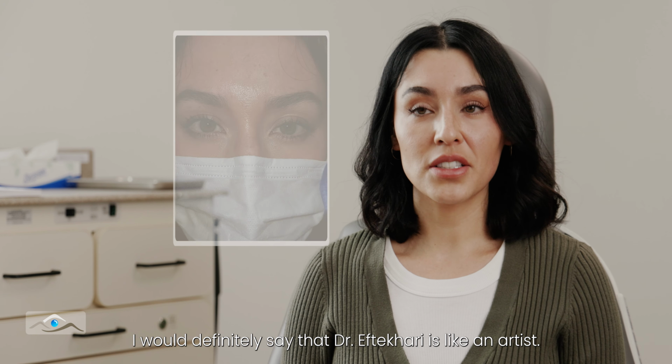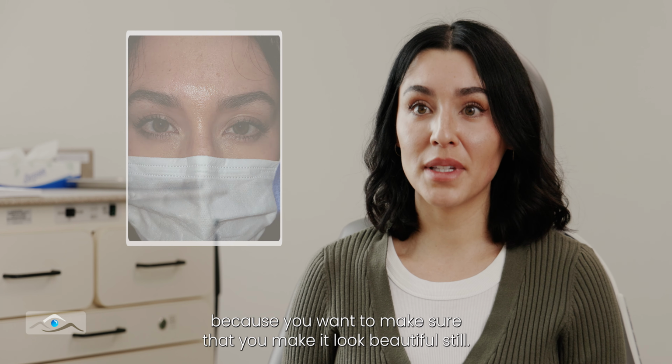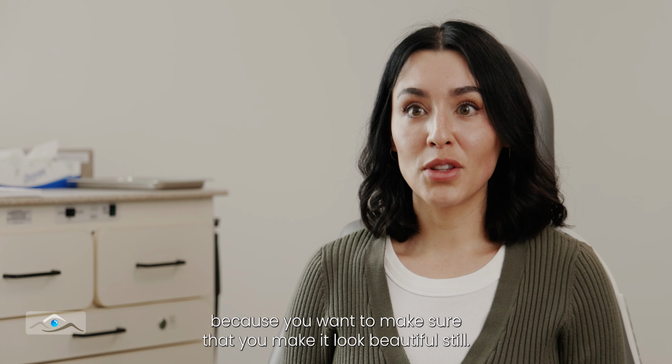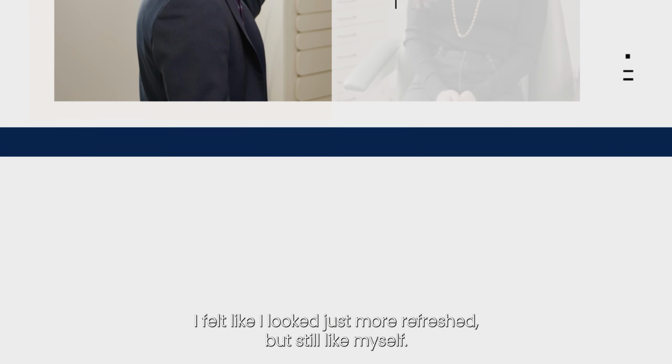I would definitely say that Dr. Eftekhari is an artist. And I think that's huge when you work with someone's face because you want to make sure that it still looks beautiful. I feel like after my surgeries, I definitely felt that way. I felt like I looked just more refreshed, but still like myself.